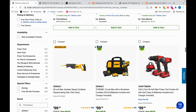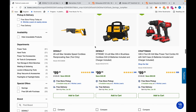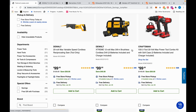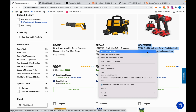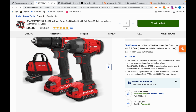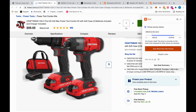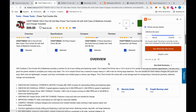Let's keep going. We have this reciprocating saw, $99. It's an idea. I wouldn't buy it again. You want to deal with kits generally. This cordless drill, it's all right. Now this Craftsman is not too bad because you're getting 2 tools plus 2 batteries, and I'm pretty sure these are brushless. Okay, I'm gonna Kanye this moment real quick. These were not brushless at all, but even if they were, these same tools come in a Skil kit for the same $99. I would just do that.